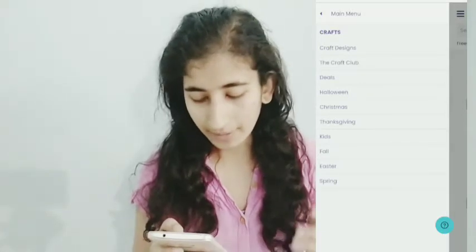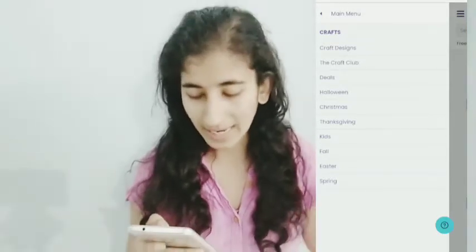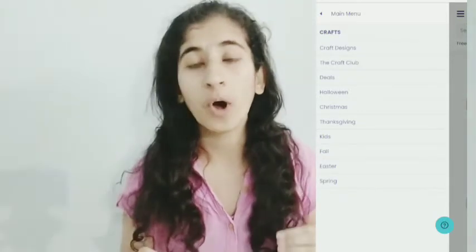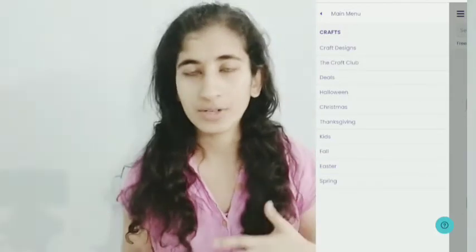Then the Craft Club is there. Then there are various different types of niches like Halloween, Christmas, Thanksgiving, kids, fall, Easter and spring, because these kinds of things are quite popular on Creative Fabrica. So if you are creating any artwork, illustration or design related to these particular holidays, then Creative Fabrica is exactly for you, because each year they have so many sales around Halloween, Thanksgiving, Christmas and all that, and many people come onto that platform to purchase various types of graphics, illustrations and craft designs related to these holidays.